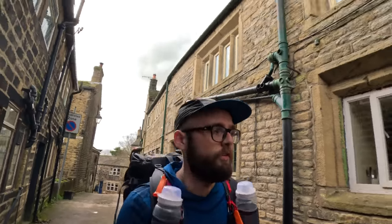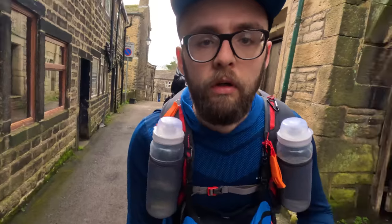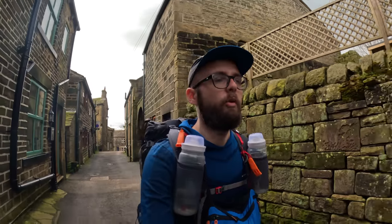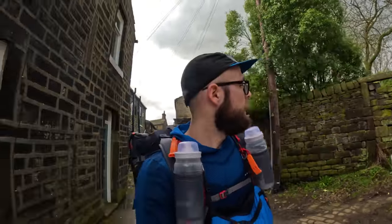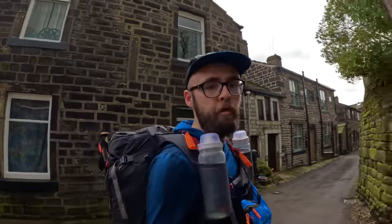Well, I just stopped off at the smallest shop that I've ever been in in my life. And I got another little bottle of fresh orange. I had to ask him to get me a can of Coke out of the fridge because I couldn't fit through it, backpack on. That's how small the shop was.